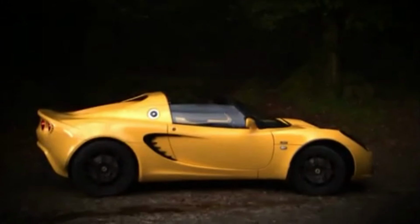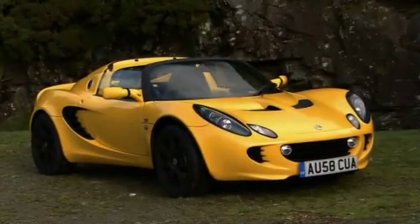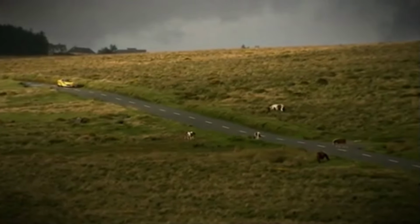Lotus Exige Series 2. You can't talk about lightness without Lotus. After all, its founder, Colin Chapman, once famously said, "Simplify, then add lightness." It's a motto that has been associated with almost every Lotus car throughout the brand's history, including its Formula One race cars. Thanks to that, the company has always been able to get away with smaller engines in its sports cars while providing similar performance to Italian supercars.